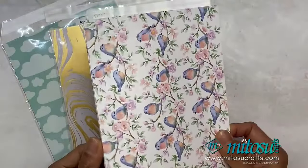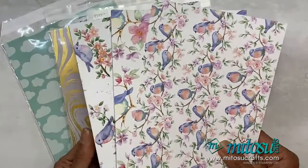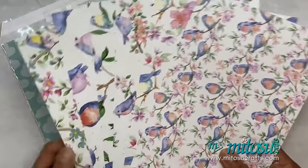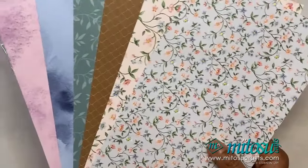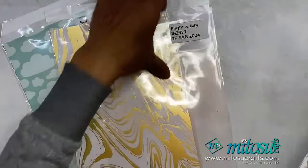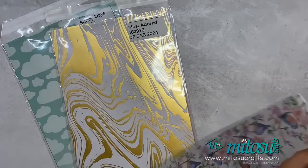Flight and Airy. For those who have seen these, I don't know which one is your favorite DSP, or do you prefer to have a stamp set as a freebie or DSP, or it just depends on what you like design-wise. So Flight and Airy has birdies and leafies and patterns. Most Adored has got some gold foiling.